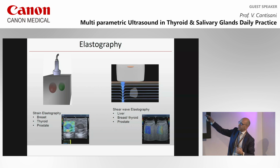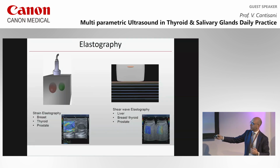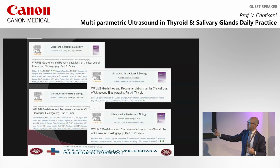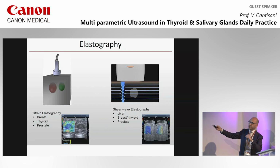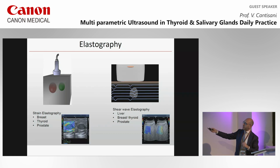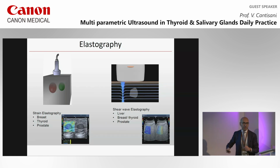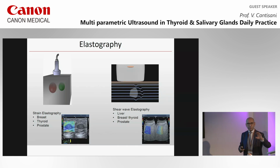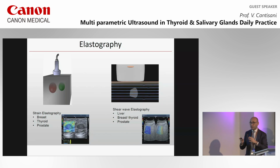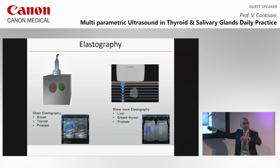How does it work? You press, and then you have this representation. Or you just press a button, there is the transmission of the waves, and the waves arrive here, and here you have a specific, unique feature provided by this machine. You have the propagation wave. So you can see in real time, in parallel with all the other images, baseline, shear wave, plus kilopascal or meters per second, and then you can really see how the waves propagate.